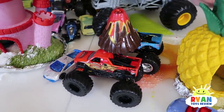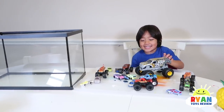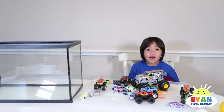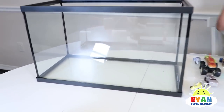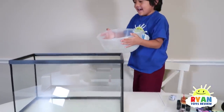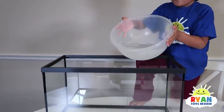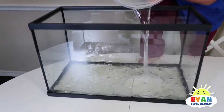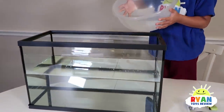Ooh, it's messing up the monster trucks. Oh no, Mommy, the cars are all dirty. What are we gonna do now? I have an idea. Car wash. Ooh. Let's put this in there. The glass. Don't put my hand wet. Wow. Tornado on the water. Ooh. Last one.